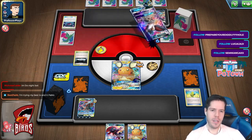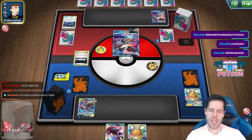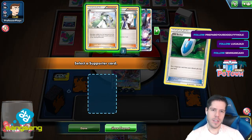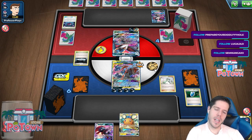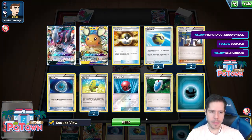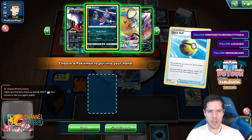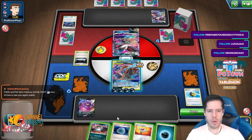Okay, I might actually lose. I could end up losing this. Oh, nice. There we go. Finally top decked out of this. I'm gonna N to take away their resources. Okay, so I took a Dark Patch. I feel like I definitely don't want to bench that person. I can just bench, honestly, Crobat. I don't mind having a Crobat powered up.